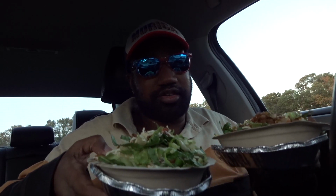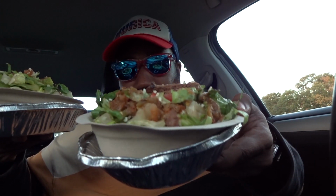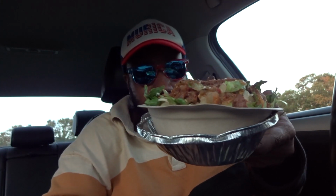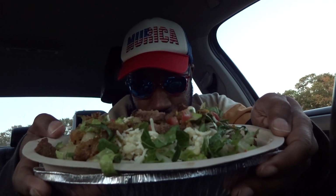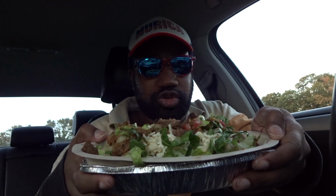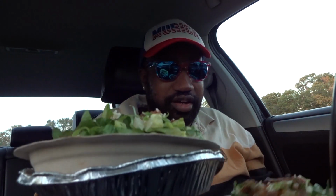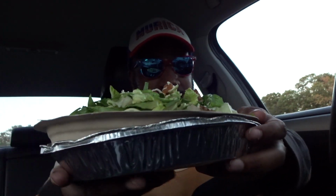This is a head-to-head matchup, a Chipotle steak burrito bowl versus the Carne Asada burrito bowl. Carne Asada burrito bowl, the newest meat, flavored with cilantro and lime and its spices. It's marinated. Once again, this is the steak, traditional steak from Chipotle.